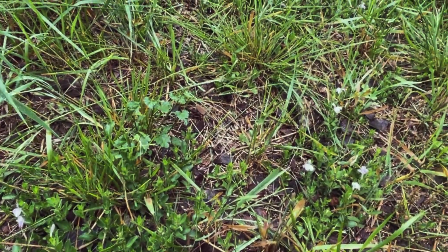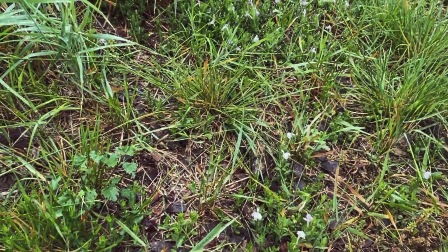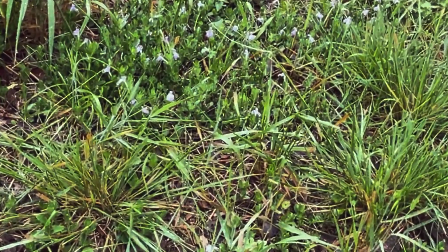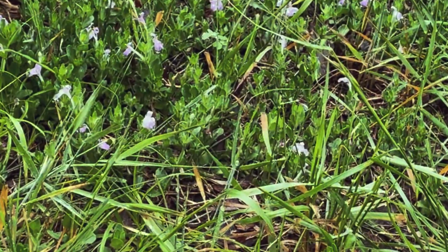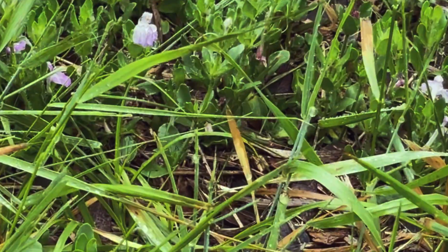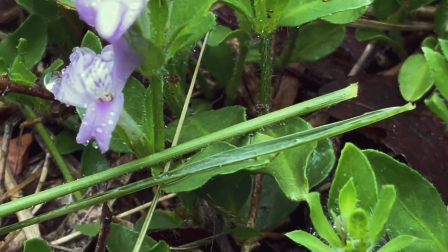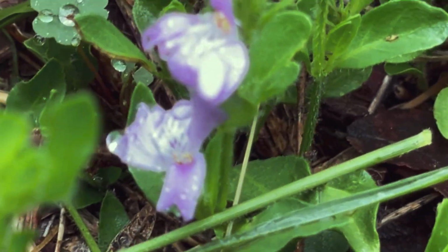Well, this pretty little thing is really lit up because of the rain. It's a tube tongue, Siphonoglossa, I think, and I can't remember the other name, but it's everywhere. It's like a big component in the understory of the grasses. That and pigeonberry here.